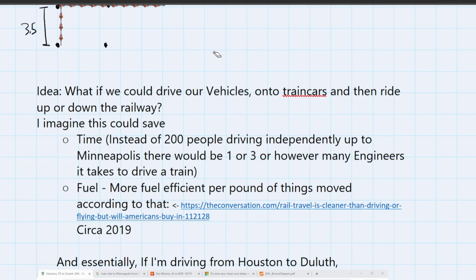You wouldn't have as many humans driving, which is kind of a chore. It really is a chore. Like, people get paid to do it. And instead of that, they could be sitting in a rail car or sleeping in a rail car. Or even if they're still in their vehicle, their own personal car, they could then be ready to drive on and off the train car pretty quickly and easily.